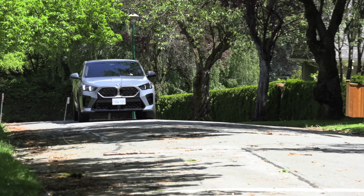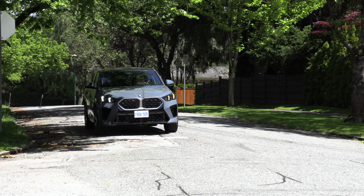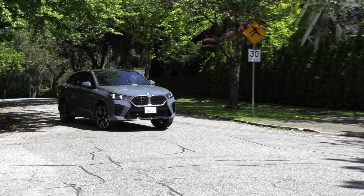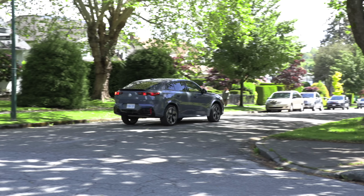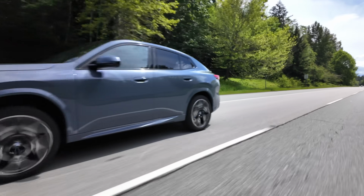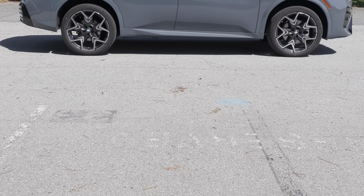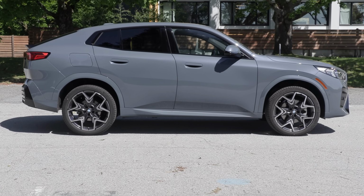Now this comes standard with LED headlamps. You've got cornering lights on it as well, LED tail lamps, and 19-inch wheels available, as well as 20-inch and 21-inch. We're riding on 20-inch wheels. We've got non-run flat tires and a tire repair kit. The X2 gets some great ground clearance, 8.1 inches.